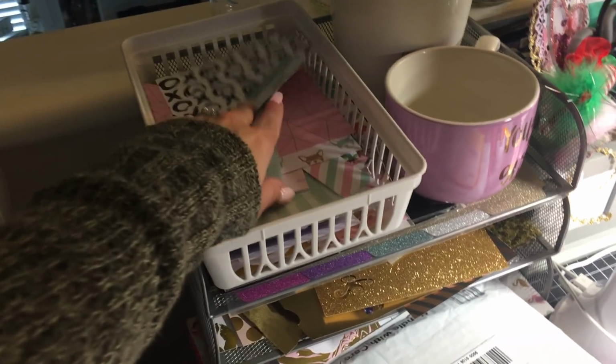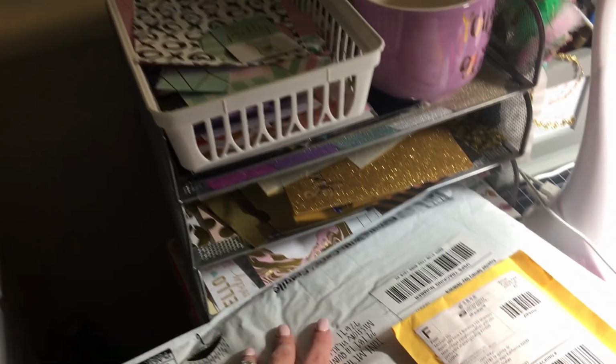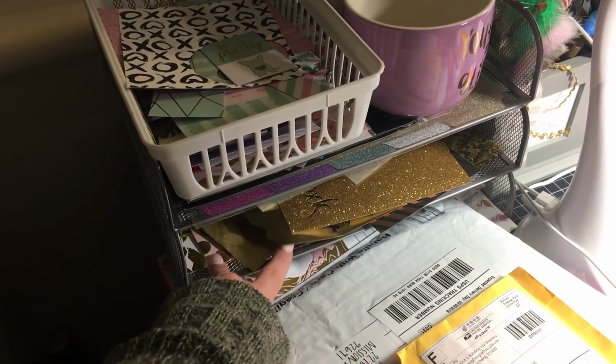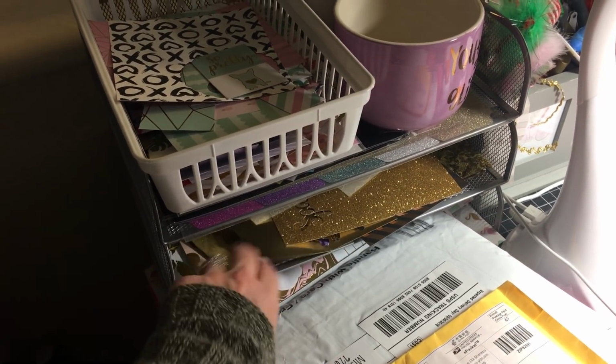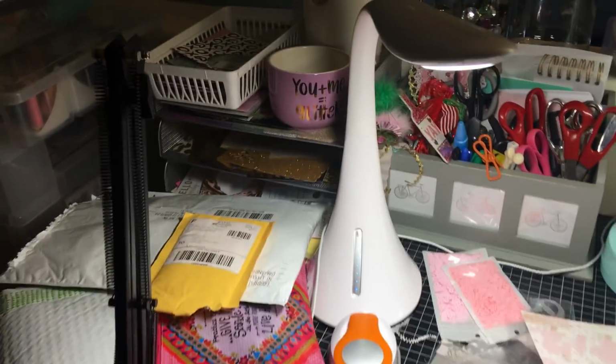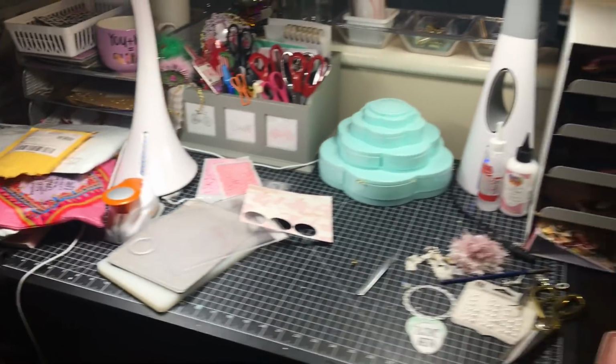These are small paper scraps. These are pattern paper scraps. These are specialty paper scraps like glitter, gold foil, stuff like that. So I can use them, or remember to use them at least.